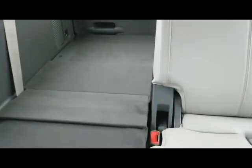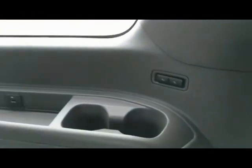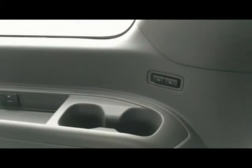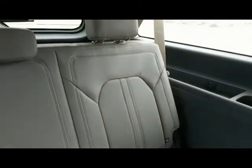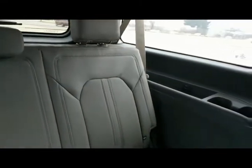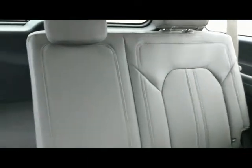Now, speaking of the third row, we're looking at part of it here. Part of it is folded down. These are power folding from the back. You can power fold both of those flat to get even more room. And then looking at these side buttons here, those are actually power third row seats. So you can tilt this seat backwards and forwards to get a more comfortable adjustment in the back. And I mean, I'm 6'5". I can sit in the third row and I can be incredibly comfortable.